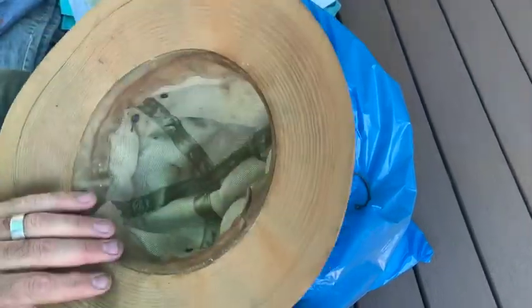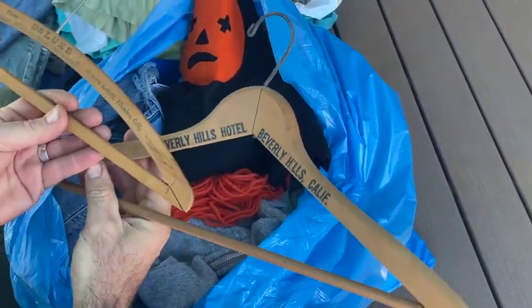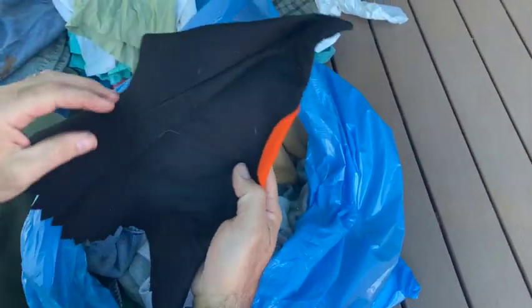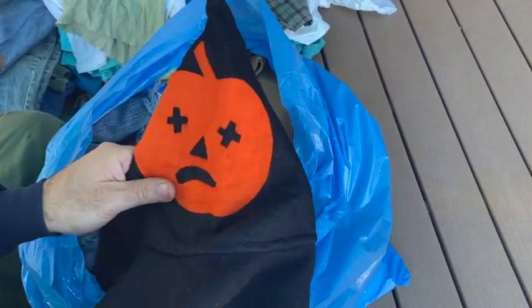Found this crusty hat, but I had to save it, so I threw it in the pile. Couple old hangers with advertising. I always like the advertising ones. I use them at the swap meets and always pick them up because I'm always looking for hangers. Whoa, look at this little felt Halloween hat. Like hair. It's kind of an older one. That's pretty sweet. Handmade kind of thing.